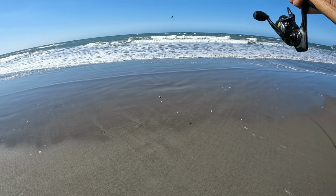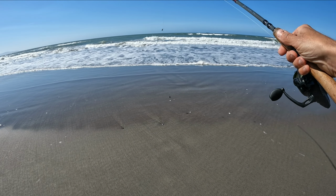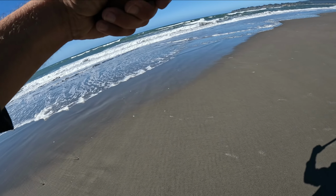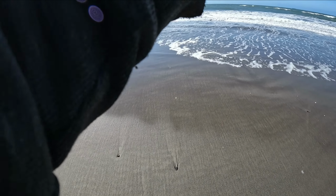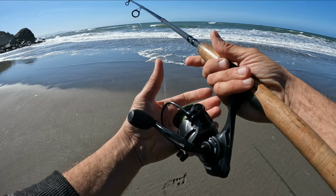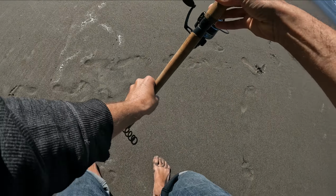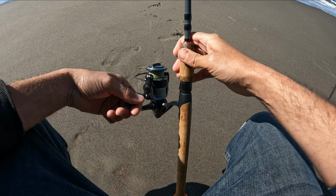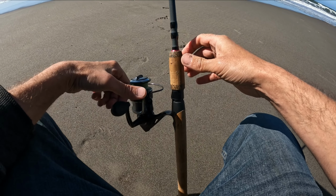I got the 2 ounce on today. I'm gonna try to not break my rod with it. That was a lousy cast, but I was really trying not to stress my rod out.